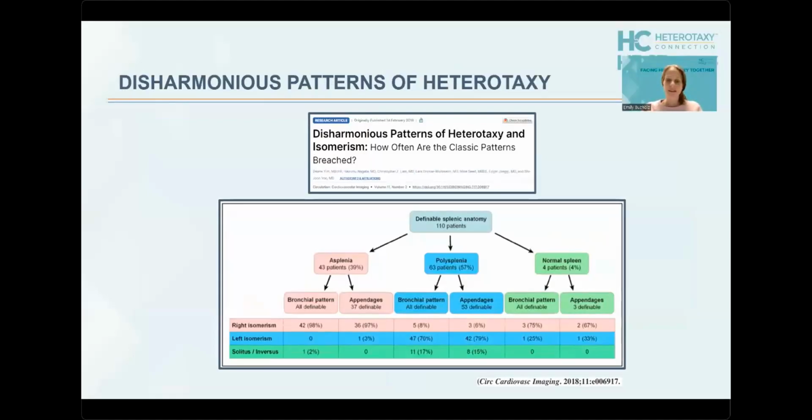This was a review from Sick Kids of 114 patients with heterotaxy who underwent cross-sectional imaging to evaluate atrial appendage morphology, bronchopulmonary, and visceral organ arrangements. Among those with definable morphology, approximately 40% had classic right atrial isomerism, meaning bilateral right atrial appendages, right bronchopulmonary patterns, and asplenia, and 40% had classic left isomerism, meaning bilateral left atrial appendages, left bronchopulmonary pattern, and polysplenia. However, classic patterns of isomerism were reached in roughly 20% of patients.